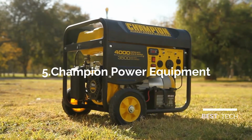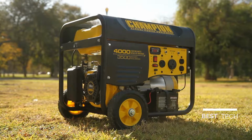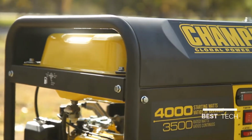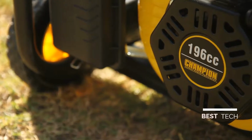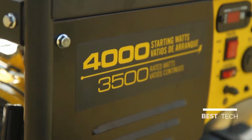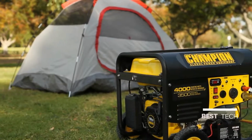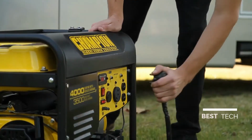Introducing Champion Power Equipment's 3500-watt remote start generator. Its portability and power combine to provide you with dependable energy whenever you need it. The 196cc engine provides 4,000 watts of starting power, perfect for using while camping, around the house, or with your RV.